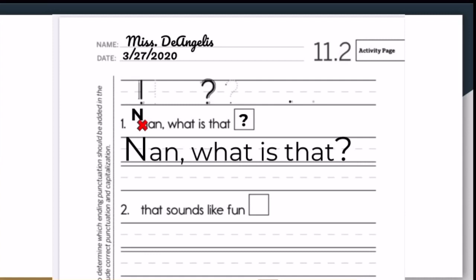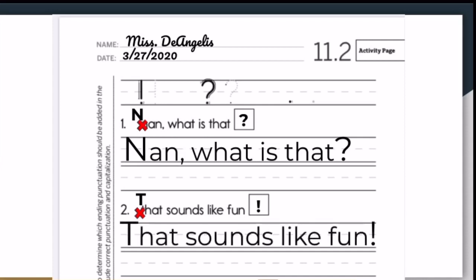Number 2, that sounds like fun. What's wrong with this sentence? That's right. The T is supposed to be capital because it's the beginning of a sentence. What kind of punctuation mark are we going to use? You got it. An exclamation point. Now you're going to write your edited sentence on the line. Remember, no floating letters and use your finger spaces.